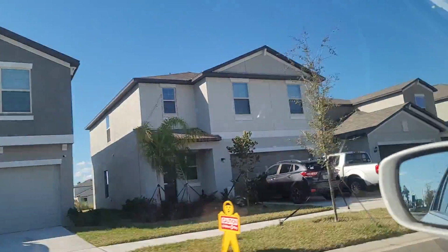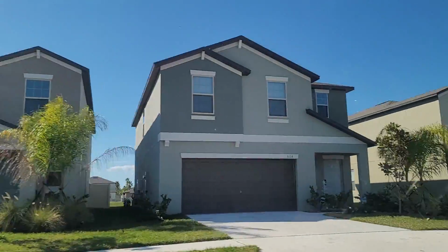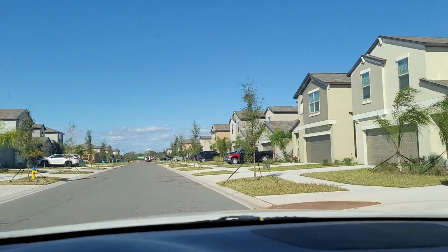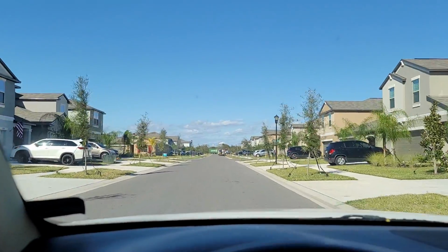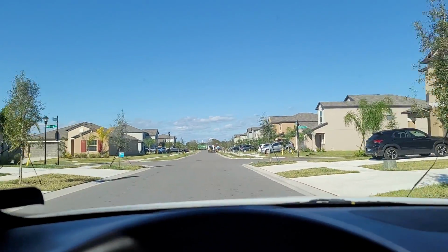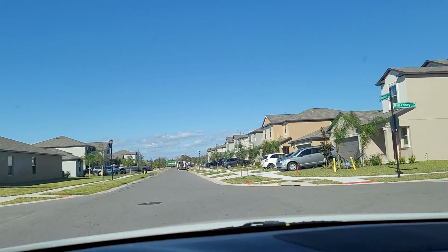So the first thing I'm observing, the homes are not very far from one another, which is typical. These builders, they build these homes super close to each other. You know, get the most out of the land they can. That's really my only real gripe. If they can just give people a little more room. But of course, that would raise the price of the homes or cut into their profit.